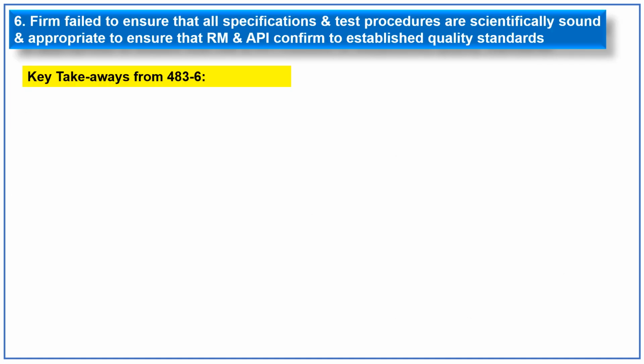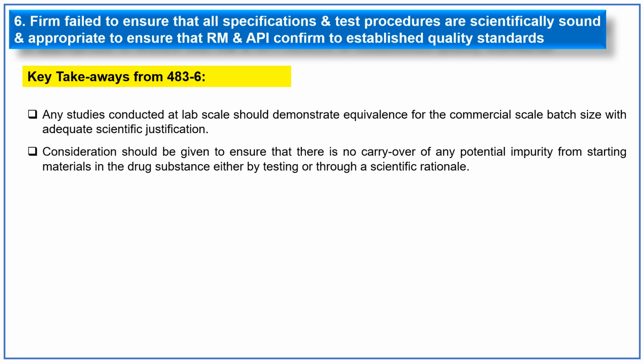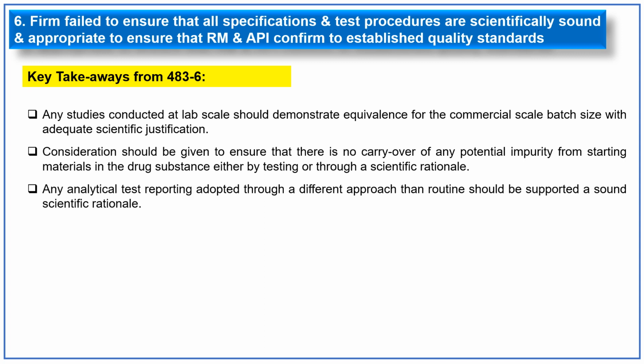So what we can learn from the sixth 483 overall is that any studies conducted at lab scale should demonstrate equivalence for the commercial scale batch size with adequate scientific justification. Consideration should be given to ensure that there is no carryover of any potential impurity from starting material into the drug substance, and it should be done either by testing or through a scientific rationale. Any analytical test reporting adopted which uses a different approach than the routine approach should be supported by a sound scientific rationale. For example, in the case of this 483, where assay was calculated by subtracting the percentage of total impurities from 100, there was a different approach than the traditional assay method approach.